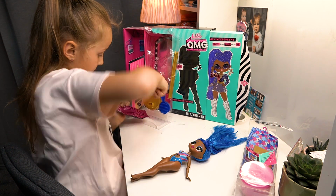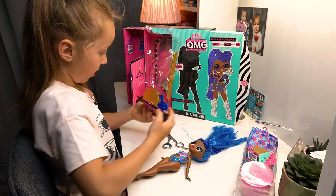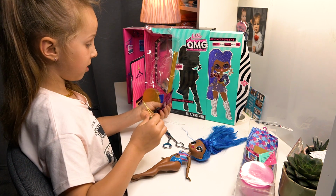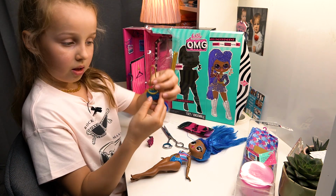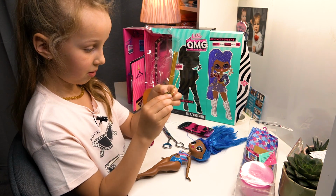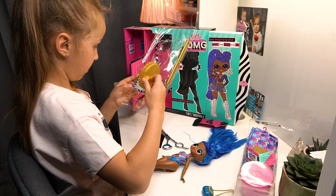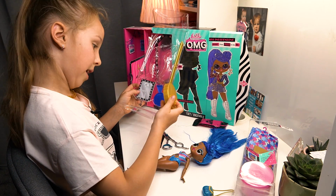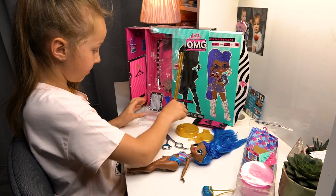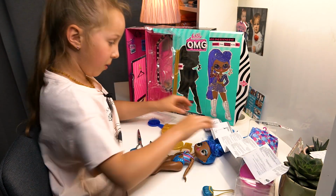There, and here, we got this little blind bag. Let's see what we got. And we got a little purse. Oh, and you can actually put stuff in it. Cool. It's shiny. It looks like the sea, doesn't it? And her little stand. So we got this and her brush.